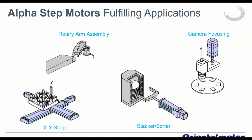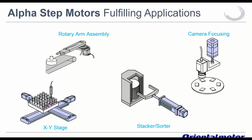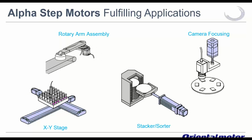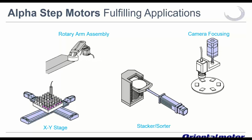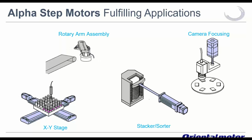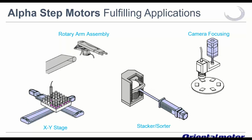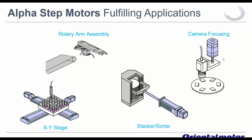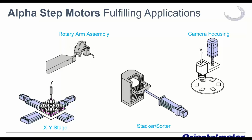So fulfilling different applications, here showing some more examples of rotary arm assembly applications where a hollow rotary actuator is being paired with the gripper system. We have our XY stages, where here we can see two of those slide applications, or two of those sliders, being used in a pipetting application. Cylinders being used for stackers and sorters, and our compact linear systems being helpful for camera focusing. Or again, we also referenced previously that pipetting application being able to have that precision in motion.